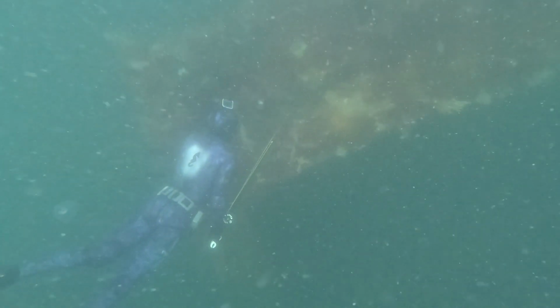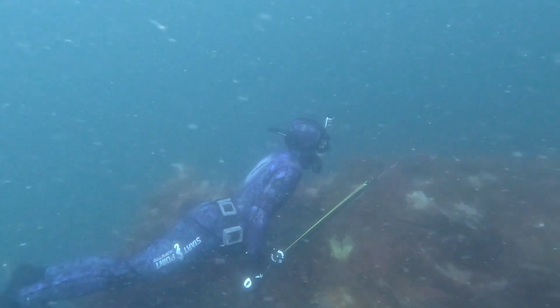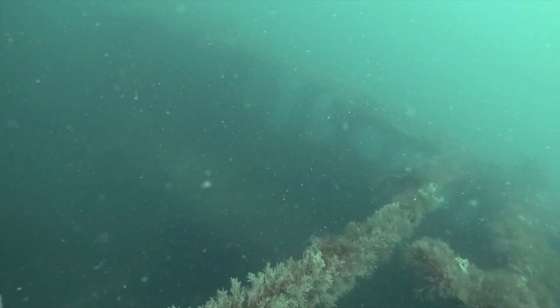I creep along the wreck very quietly, peering down into the holds to see if it could be holding any bass. We are about to give up the search for bass when suddenly a glance over my left shoulder shows a really nice fish.